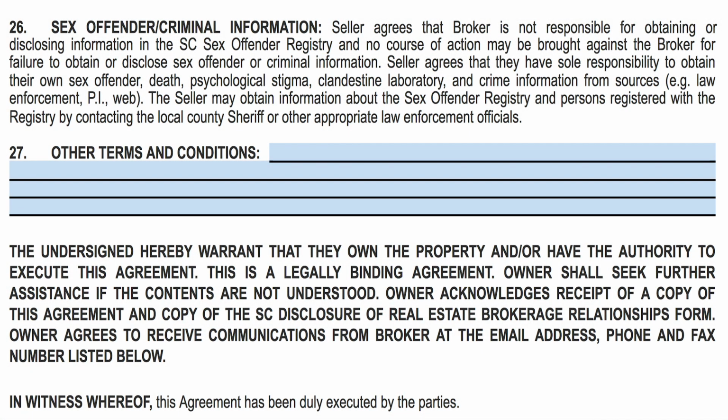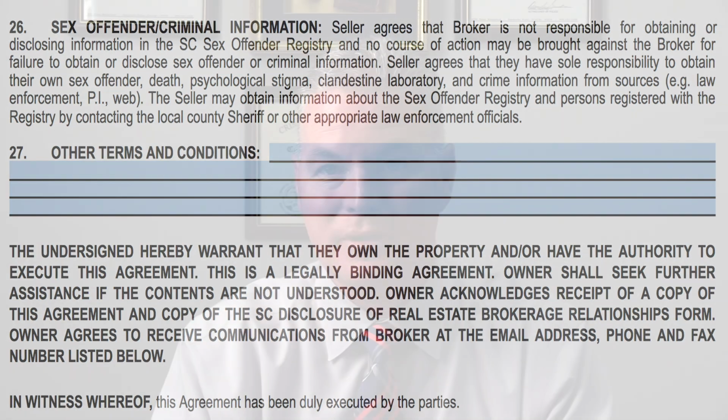It goes on to say, the seller agrees that they have the sole responsibility to obtain their own sex offender, death, psychological stigma, clandestine laboratory, and crime information from sources, for example, law enforcement. The seller may obtain information about the sex offender registry and persons registered with the registry by contacting the local county sheriff or other appropriate law enforcement officials.